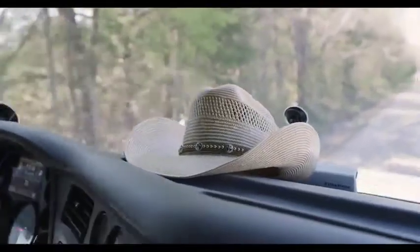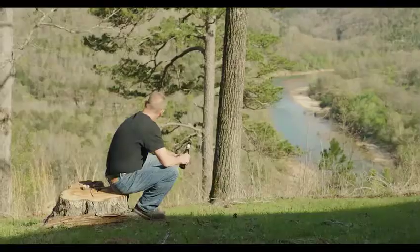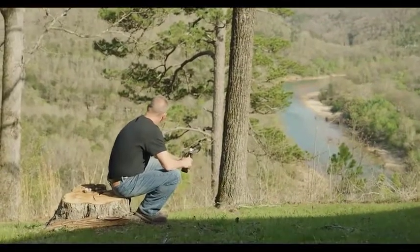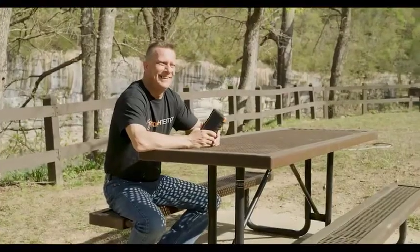Without damaging your phones, this particular device, as all of Tough Tested stuff does, uses InstaSense technology. It's just absolutely awesome, and the thing is built like a tank. It's truly Tough Tested. Just the handiest thing ever, and I would not part with this.